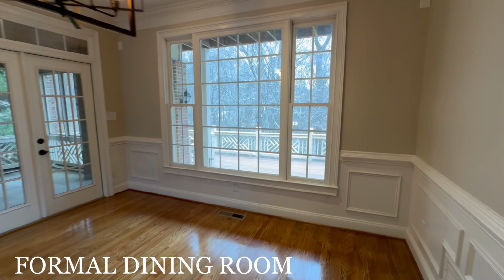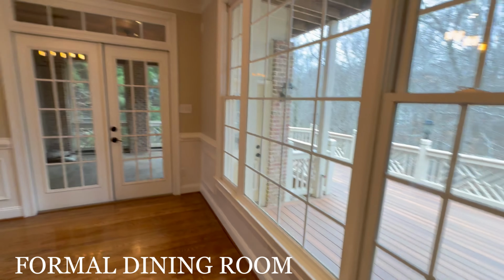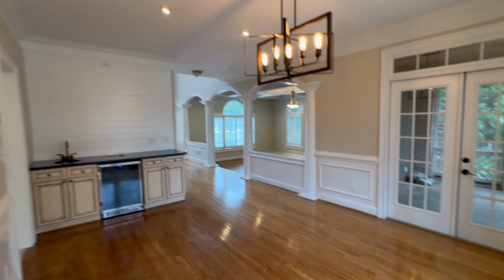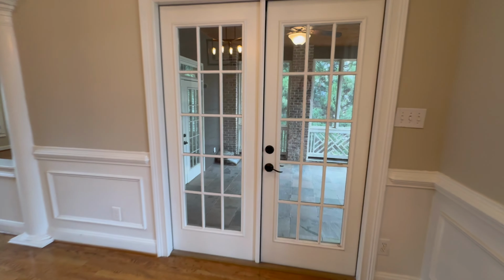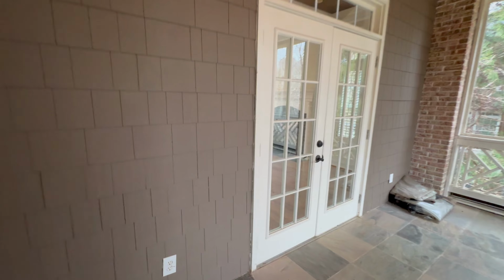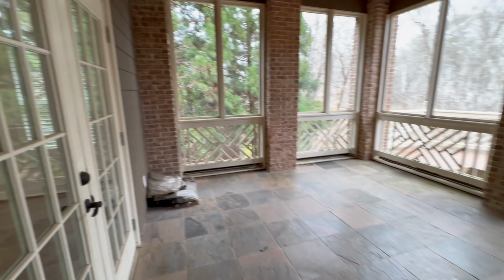This kitchen has recently been updated. They replaced the countertops with quartz. You have stainless steel appliances. It is overlooking the keeping room. Perfect setup for entertaining. Now, one of my favorite features about this house is this beautiful sunroom.